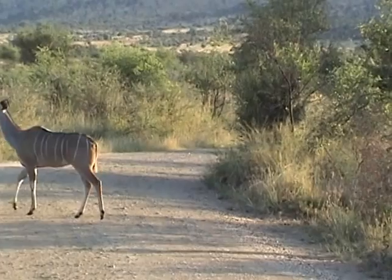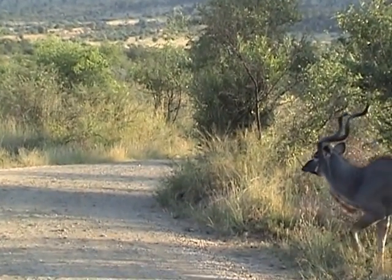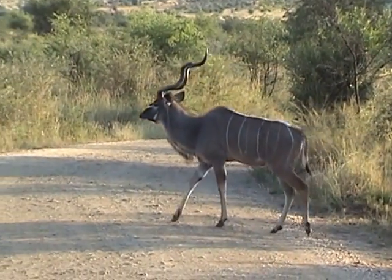Here comes the big one. The horned one, the male one is coming. Yeah, that's a beautiful male.